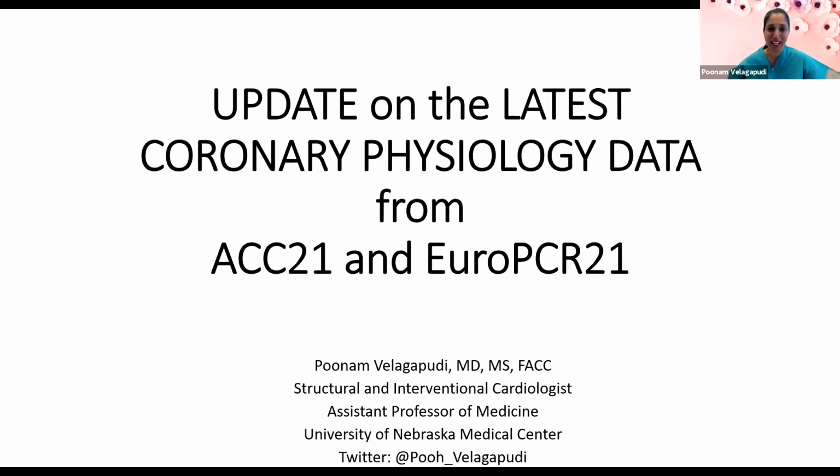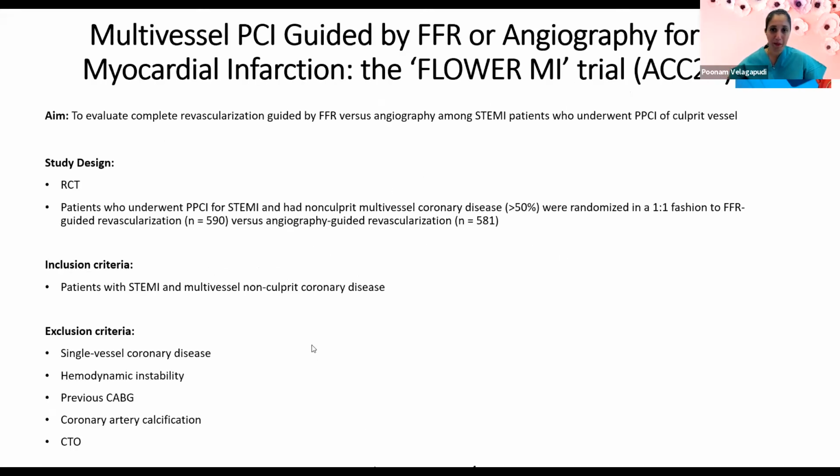So I'm going to present the physiology trials, not all of them because of the time limitation, but some important ones from ACC and EuroPCR 21. So I'll start with the Flower MI trial that was so popular at ACC 21. This is the multivessel, so give me 1 second, my slides. Multivessel PCI guided by FFR or angiography for MI, the Flower MI trial.